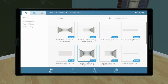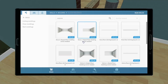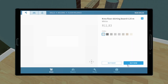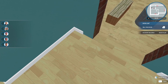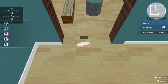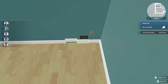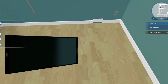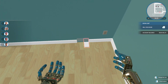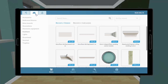And we're almost done with the floor moldings. I'm quite happy. There again, you could see that it automatically connects the corners. I messed up the thing over there. There we go. And I messed that one up again. I just have to go back and pick it up with objects and place it down. And now, there we go. We have our room finished. Now I'm going to start furnishing our room.